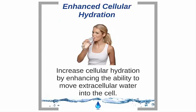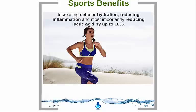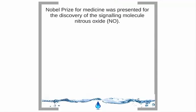This has been shown to increase cellular hydration by enhancing the ability to move the water from outside to into the cell. This has changed the game and made it possible to push the barrier to new limits by increasing cellular hydration, reducing inflammation, and most importantly, reducing lactic acid buildup by up to 18%.